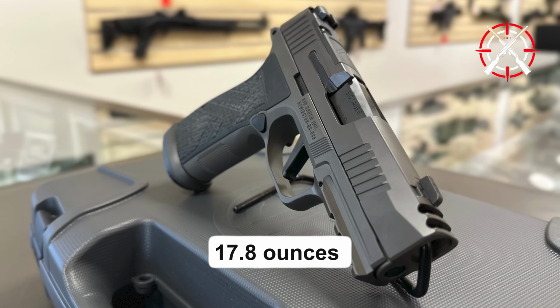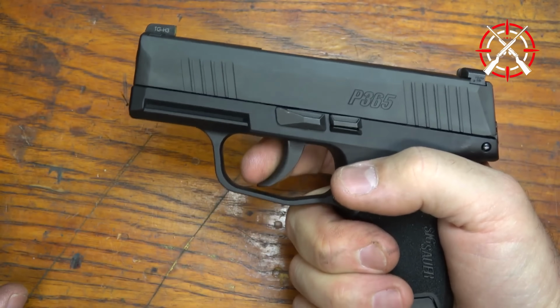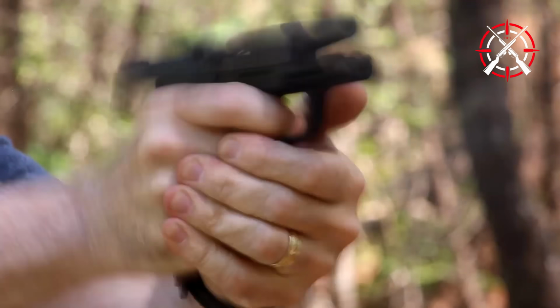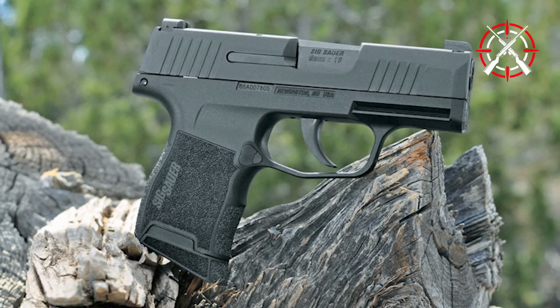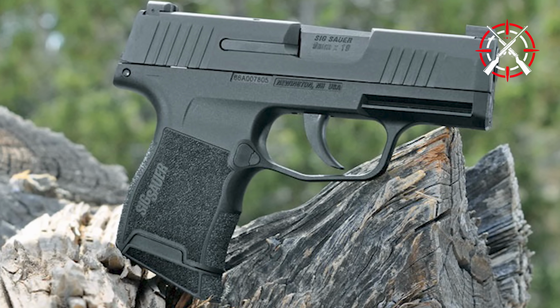It weighs just 17.8 ounces unloaded and comes optic ready on some models. The trigger breaks at around 6 pounds and has a clean, short reset. Recoil is totally manageable, and the accuracy is dialed in for real-world defense distances. Whether you're hitting steel or doing rapid drills, it runs smooth and shoots better than most guns its size.